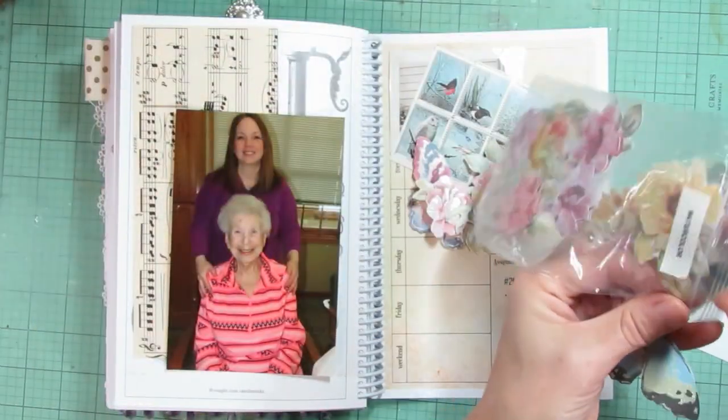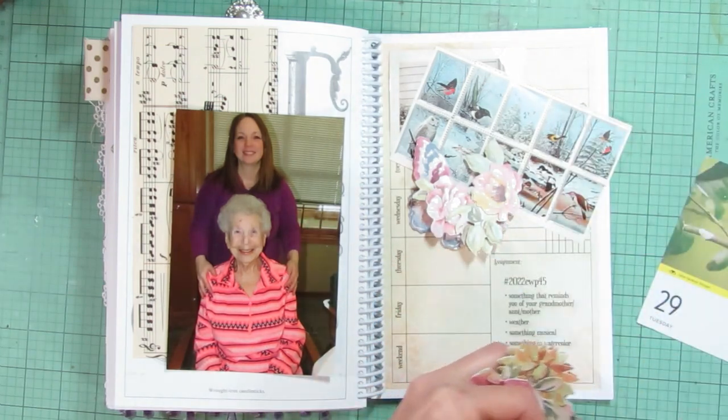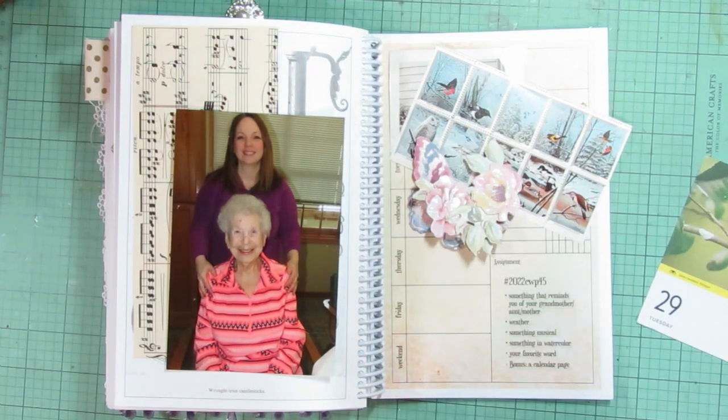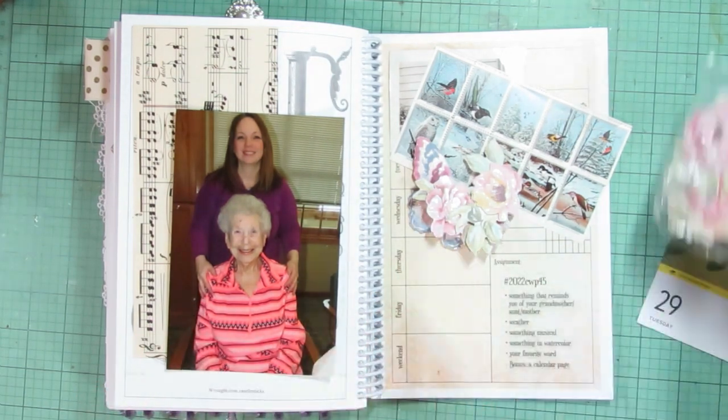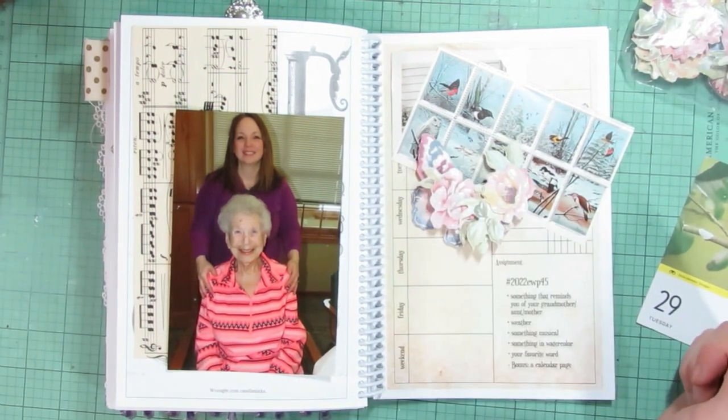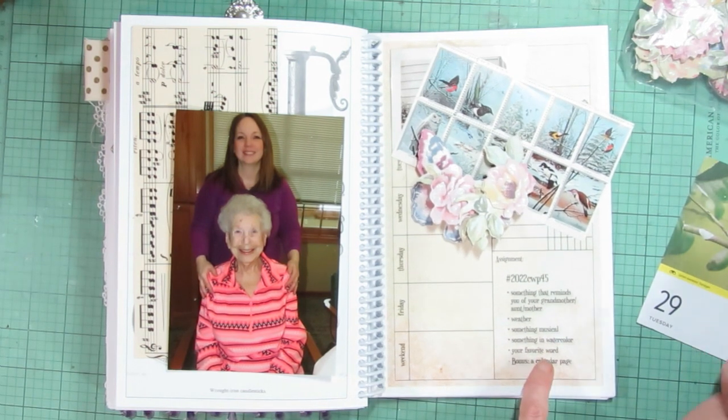Obviously none of them are the right colors. I'm wearing a bright purple color, and my grandma's wearing that really bright, I don't even know what color you want to call it. It's not really pink, but it's not really orange either. It's just a really bright, kind of neon pink color. So these aren't going to match very well, but that's okay. That was my something in watercolor.